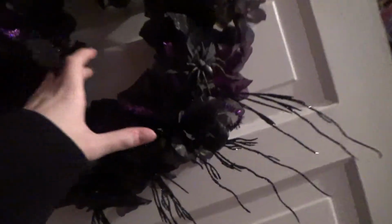Oh, and here's something else super weird and annoying. No, that is not an illusion. It's really actually that crooked. It's pretty ridiculous, right? Going into my room. My mom made me this little wreath with purple and black flowers, and it's got little spiders on it. Isn't it pretty? I like it a lot, actually.